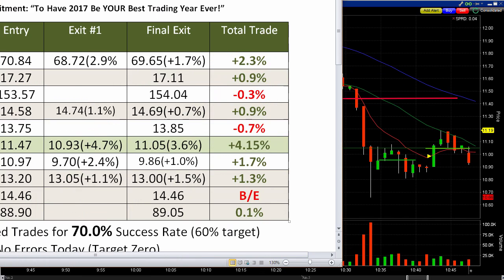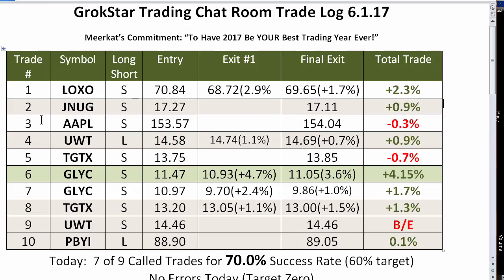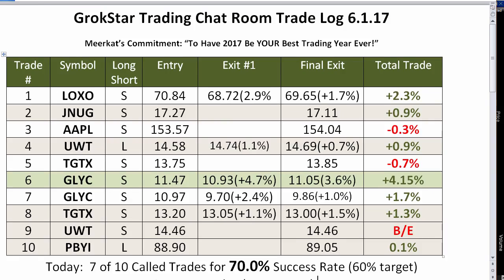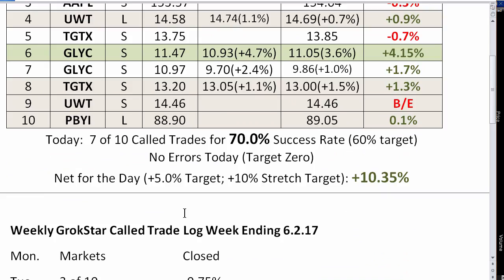This was just one of 10 trades that we had in the Grokstar trading chat room this morning. Here you go. We had 10 trades this morning. It was trade number 6 that you see on here, 4.15%. Hoo-ah! We were 7 out of 10 call trades for 70%, which exceeded our target of 60% on our success rate. We had 0 errors today, and look at this. Woohoo! We have a target of 5% per day, but we exceeded our stretch target of 10% at 10.35%. And with our model portfolio of investing $10,000 per trade, that would give us a net profit of $1,035, of course, less commissions. Whew, that was a great day.